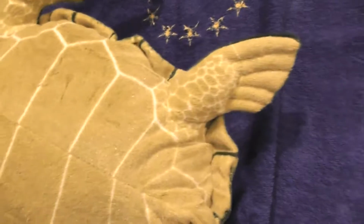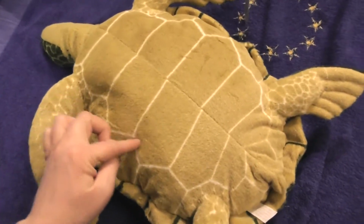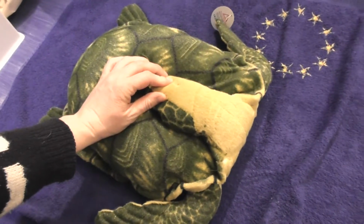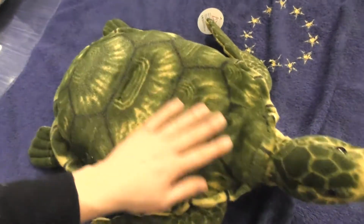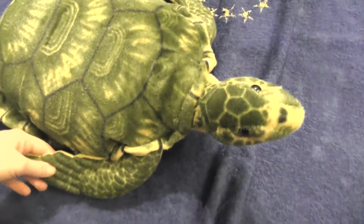And it has a yellow belly with nice markings and coloring. And as you can see, the head was just turned back like this, and that is why the turtle now has a little hole in its shell, which I do not appreciate actually, to see my plush being packaged so roughly.